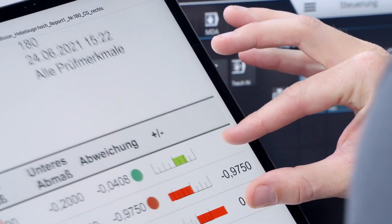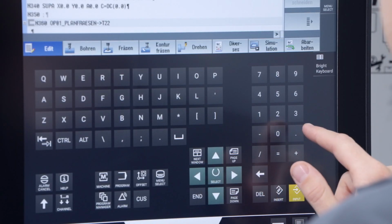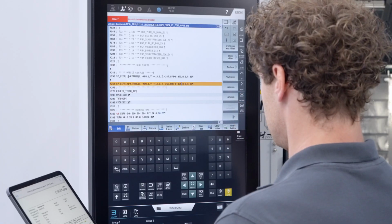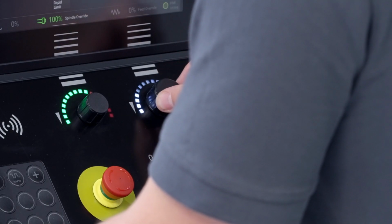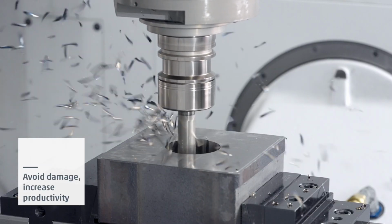In the event of a machine crash, the digital twin will be the first to collide, meaning the machining center can be safely shut down in good time. This means potentially major damage and production downtime can be reliably avoided, which in turn increases availability and productivity.